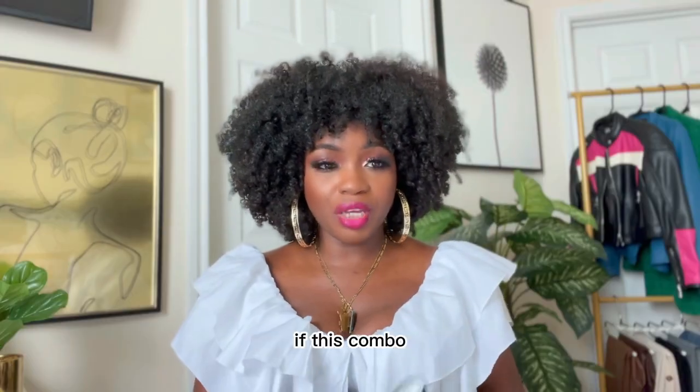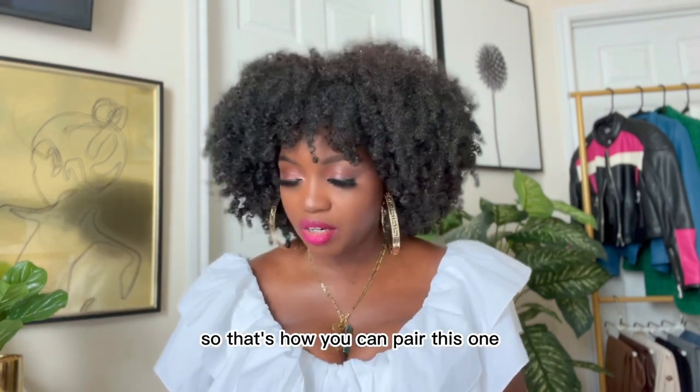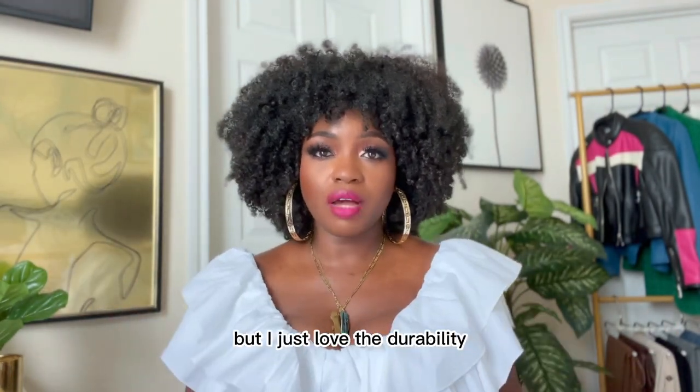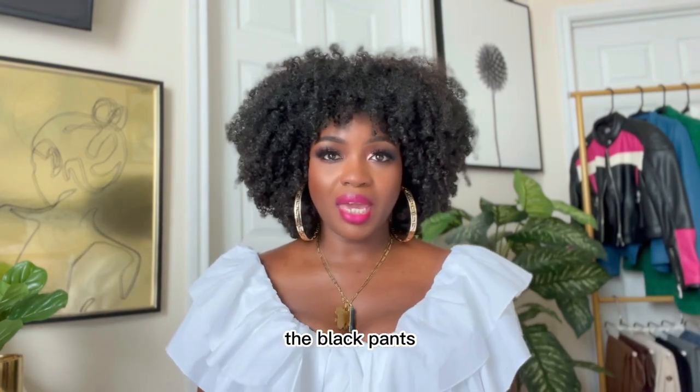Comment down below if this combination was good. So that's how you can pair this one. I know with the pants I can still wear it with different tops, not necessarily only this one, but I just love the durability and the way it was tailored on the black pants, the black short pants.